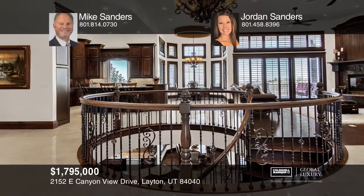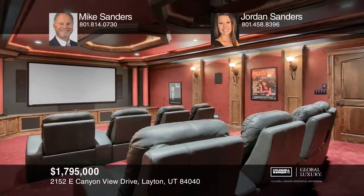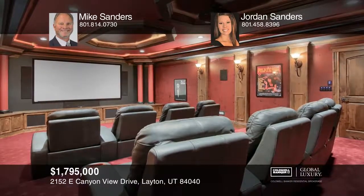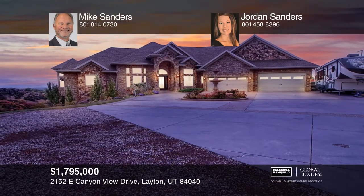On the main floor, you are greeted by a stunning staircase, a formal living and dining area, and a state-of-the-art kitchen with the highest quality of appliances. The master, laundry, and outdoor spaces for year-round enjoyment are all on the main floor. The lower level features a walkout basement, high ceilings, a second full kitchen, laundry, music room, exercise room, office, family room, outdoor living spaces, a game room, and state-of-the-art theater room. Call and schedule your private showing today. Contact Mike Sanders and Jordan Sanders.